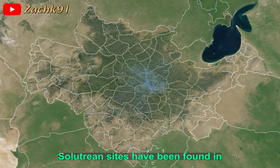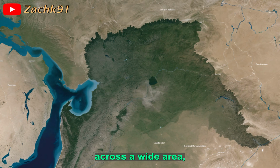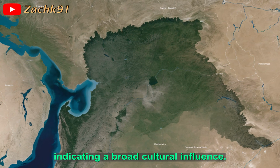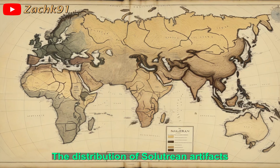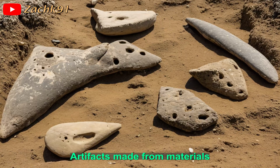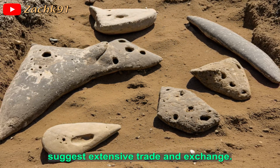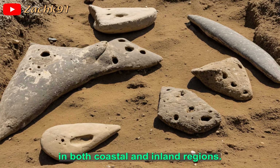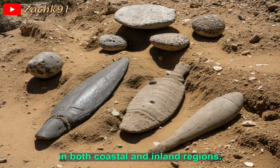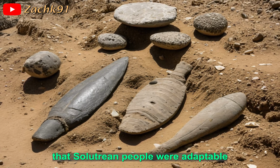Solutrean sites have been found in France, Spain, and Portugal. These sites are distributed across a wide area, indicating a broad cultural influence. The distribution of Solutrean artifacts indicates a well-developed trade network. Artifacts made from materials not locally available suggest extensive trade and exchange. Artifacts have been discovered in both coastal and inland regions. This geographical spread suggests that Solutrean people were adaptable and mobile.